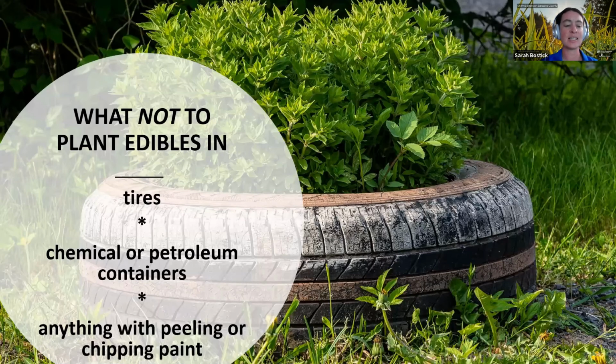Same goes for any kind of container that used to be used for chemicals or petroleum products. There will be some residue that is simply not good for your health. And same goes for any sort of container that has peeling or chipped paint, right? Paint as it breaks down is something we just don't want to consume.